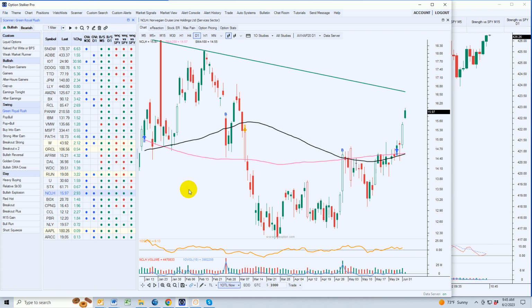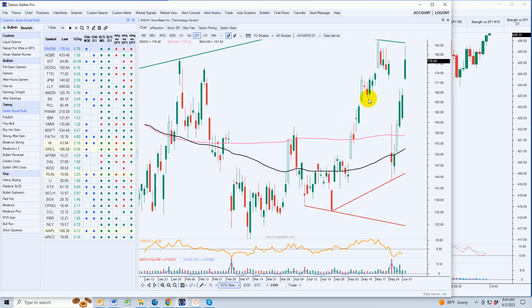You can see all the green dots here. That's a nice little breakout here. Let's keep looking, see what else we've got. Tech stocks have been particularly strong. This is too choppy for me to want to trade. Big drop after earnings and a bounce right back. Look at this price action. I don't want anything to do with that.